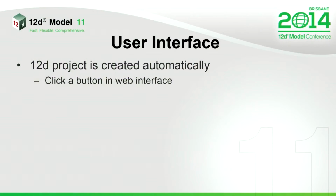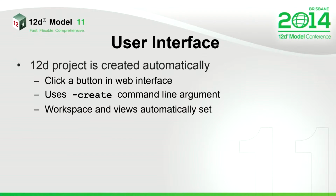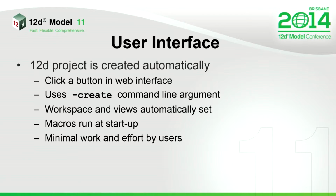Okay, so the user interface, the 12D project is created automatically. What happens is the user clicks a button in a web interface. It then launches a 12D executable with a command line argument. This sets up the workspace and the views, they're all automatically set. There are some macros that run when it first starts up. So effectively it's minimal work and effort by users. Click a button, you've got your 12D project in the correct location.